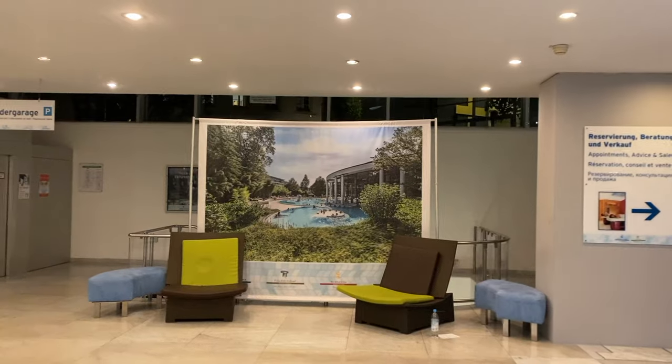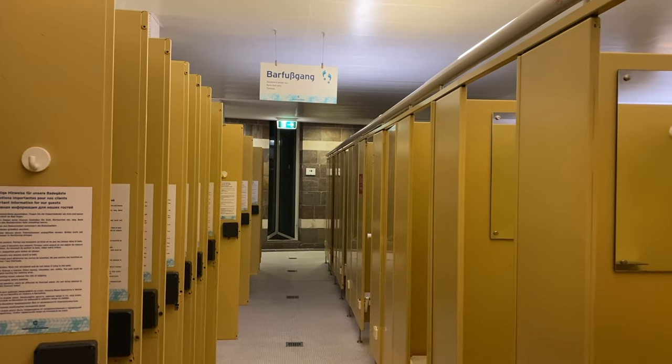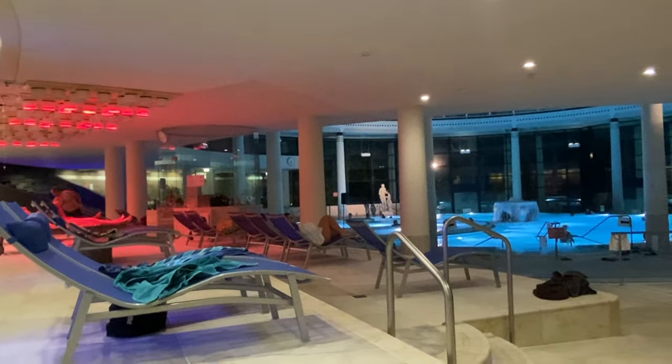It had been such a long day after taking several trains and getting caught in a rainstorm that we needed some time to relax, and what better way to relax than by going to the spa?